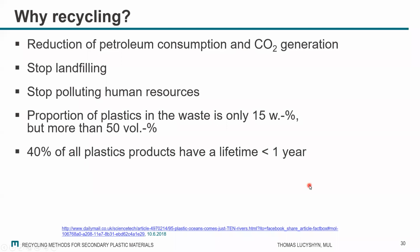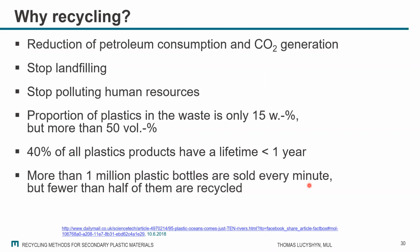And another problem is that 40% of all plastic products have a lifetime smaller than 1 year, and some even very short. And another figure, more than 1 million plastic bottles are sold every minute, but fewer than half of them are recycled.